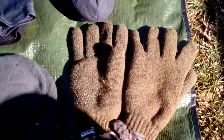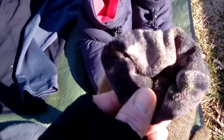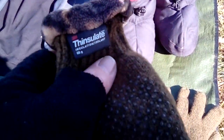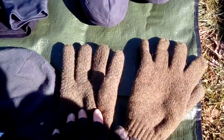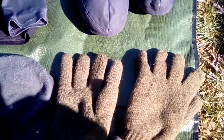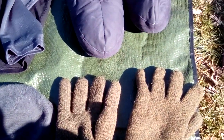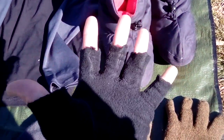For gloves, I got these. These are rag wool. Got these from Walmart. They've got fleece on the inside, and 60 grams of Thinsulate for insulation, and grip on the bottom. I wear these around camp a lot. If I'm car camping, you know, they're pretty heavy for backpacking, but they're super warm.